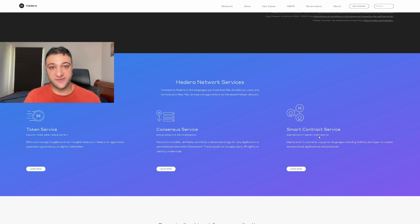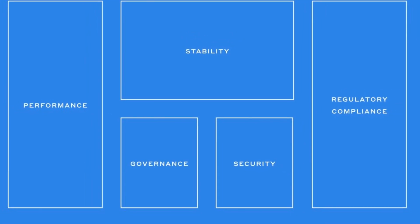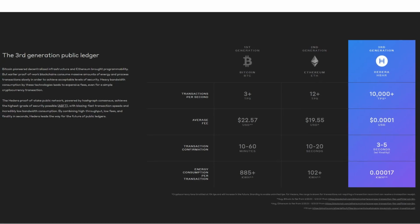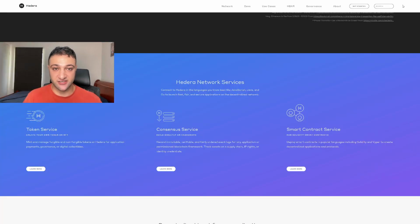But what Hedera has been able to do, or what in their opinion they've been able to do, is identify 5 key components of things that they need to get right in order to make a ledger incredibly powerful and utilized on a massive scale. The first one is performance, so transactions per second. And according to Hedera's website, they can handle 10,000 plus transactions per second.